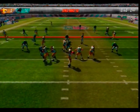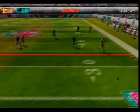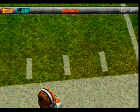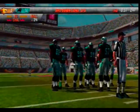Carolina comes out in their nickel package. Throws it. And I think the quarterback just let that one get away. Number 89 was the intended receiver on that play.